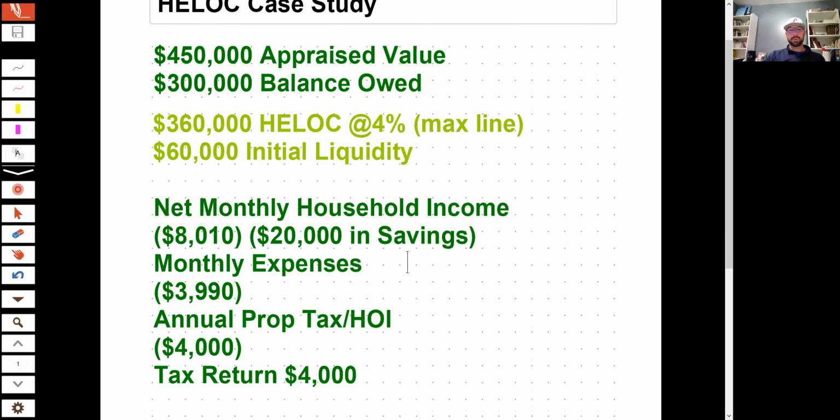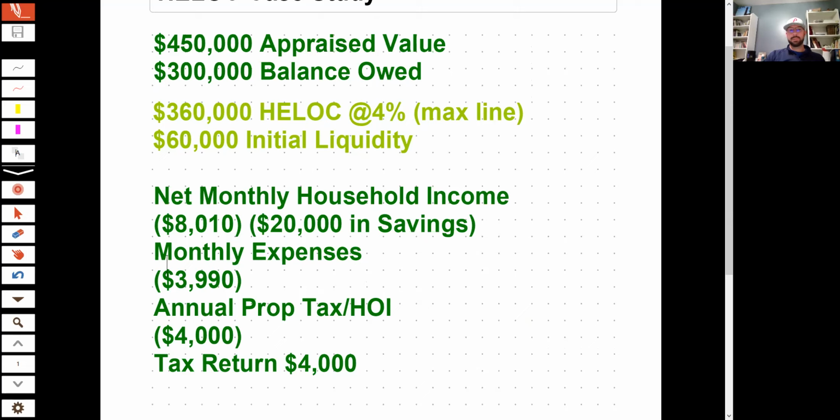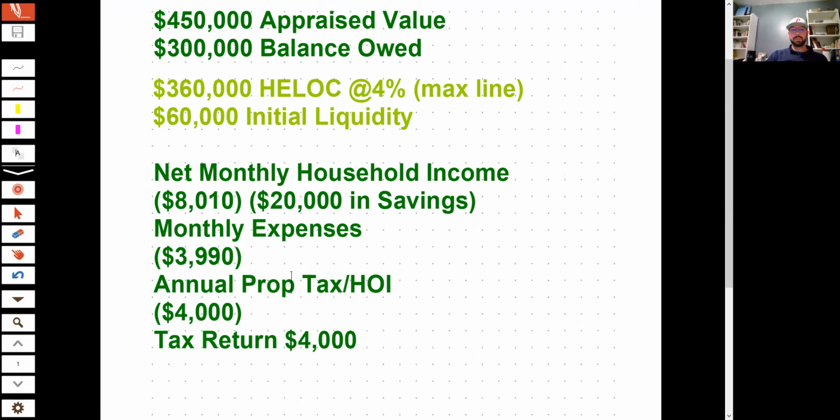Just to break that down, we're going to take a person whose net monthly income is $8,010. That's what they're bringing in after tax every month. They happen to have 20 grand in savings. We're going to talk about why that's not a good thing in most cases, especially if you have this tool. Their monthly expenses are $3,990 a month. This does not include their mortgage payment because when we replace the mortgage, the payment's gone. It's out of the picture. Their annual combined property taxes and homeowners insurance is $4 grand a year, and they get a $4,000 tax return check every year. This is what we're going to talk about when we get into this calculator.